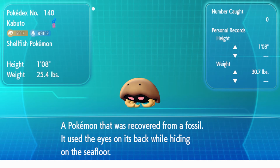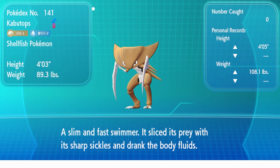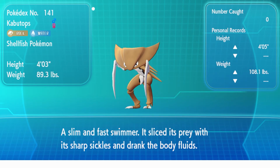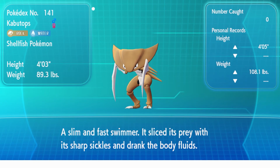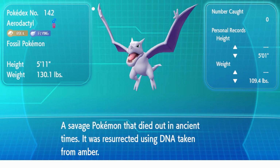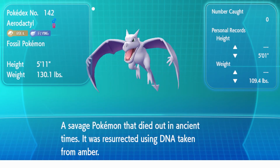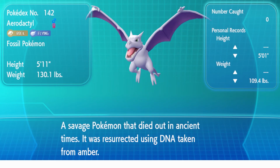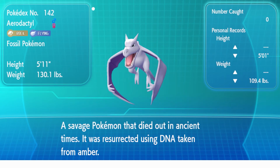Kabuto, the shellfish Pokemon. A Pokemon that was recovered from a fossil. It used the eyes on its back while hiding on the seafloor. Kabutops, the shellfish Pokemon. A slim and fast swimmer. It slices its prey with its sharp sickles and drinks the body fluids. Aerodactyl, the fossil Pokemon. A savage Pokemon that died out in ancient times. It was resurrected using DNA taken from amber.